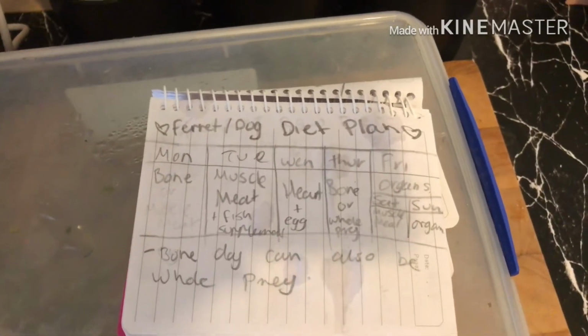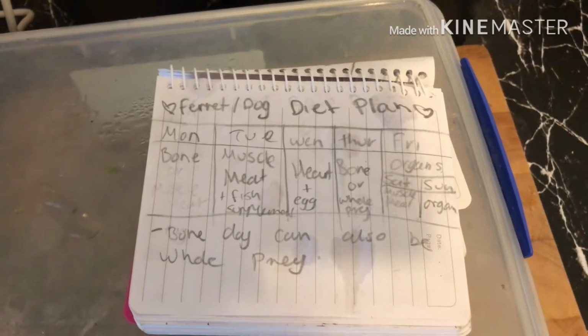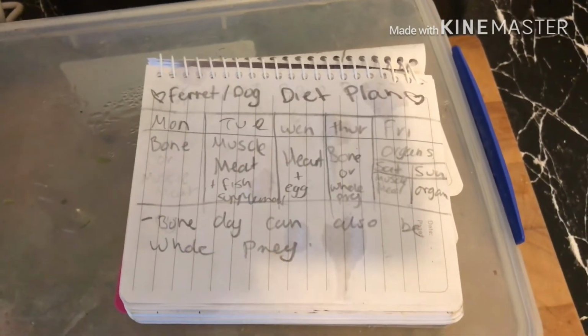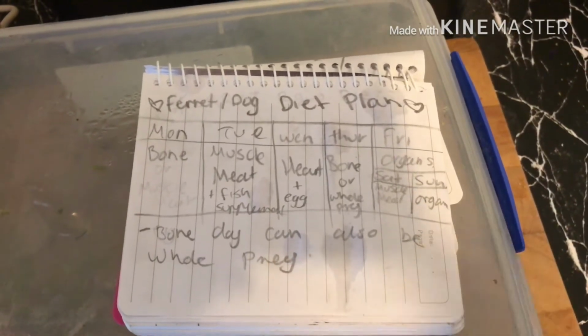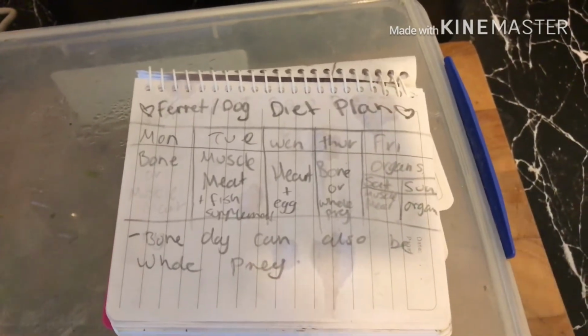But I do a lot of supplementing, and I don't do just a basic raw diet. I do add whole prey, so I've customized it. So Monday is bone day. Tuesday is muscle meat and fish supplement. Wednesday is heart and egg. Thursday is bone or whole prey.